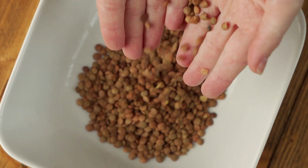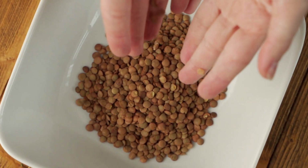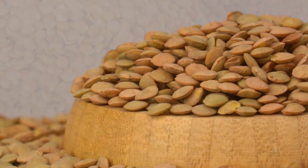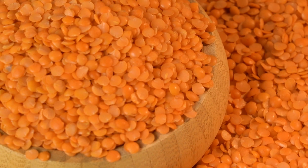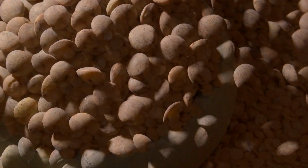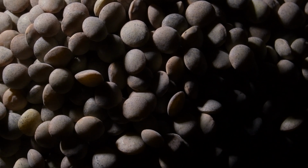They come in a variety of colors. Brown lentils are the common lentils that you see. They're often used in burgers and soups. French green lentils are really tasty in salads. Red lentils are often used in Indian meals and dals. They're delicious. And black lentils are very nutritious.